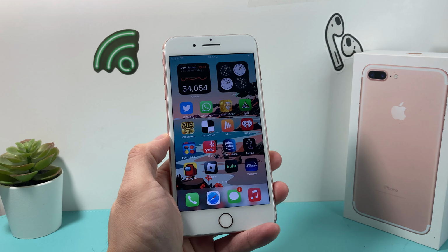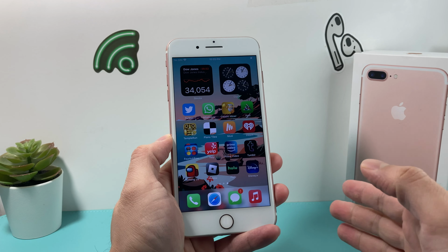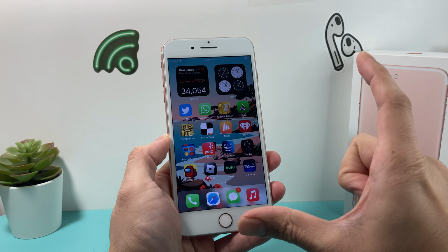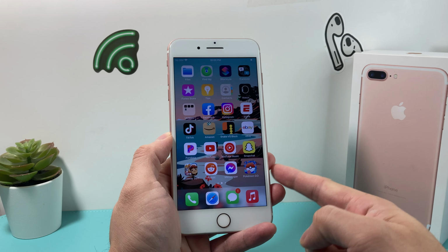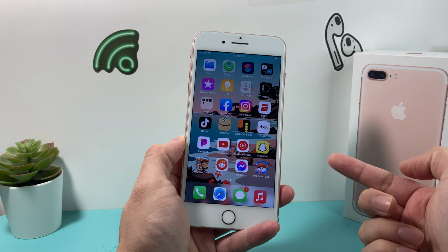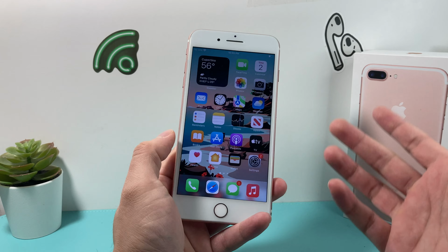As I mentioned, the iPhone 7 here is the Plus version. There's also the iPhone 7, the regular version. This is the bigger body phone, with a 5.5-inch display. It was released back in September of 2016. It's kind of hard to believe, but it's a little over 6 years old. Later this year in September, it's going to make 7 years. And in that amount of time, a lot has changed in the iPhone ecosystem.